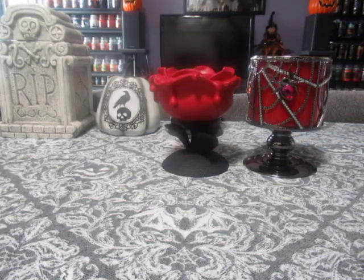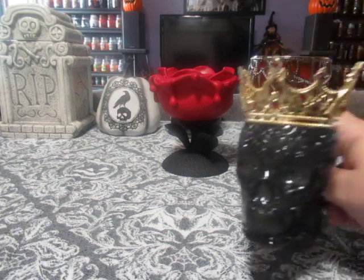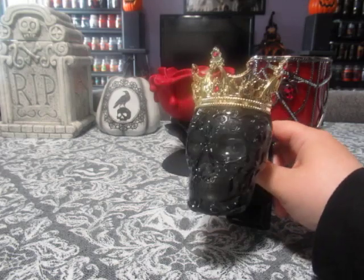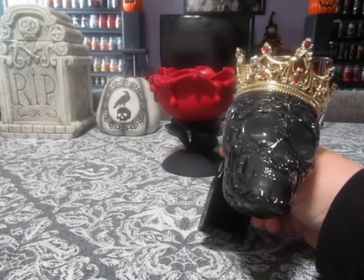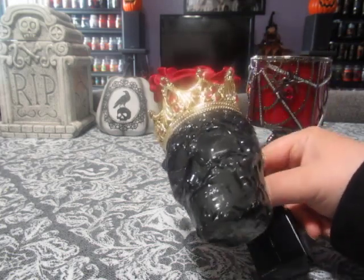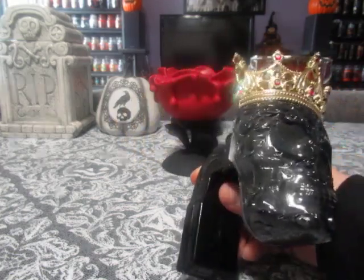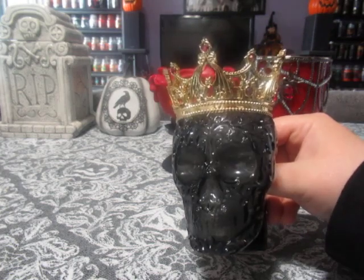I thought this was really pretty. I also picked up a wallflower plug. They had quite a few to offer this year, and this is the one I chose. I may go back and pick up a couple of others to add to my collection. They're calling this the Skull King. It's a filigree type of skull with a gold crown. On the crown, I don't know if you guys can see that, but there are bats and spiders and some red gems. And I absolutely love it.